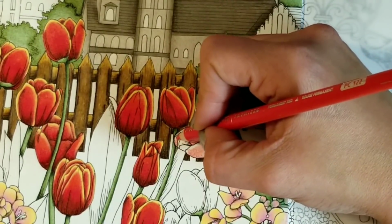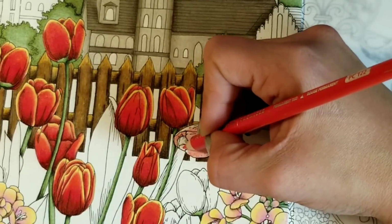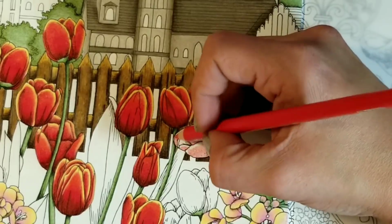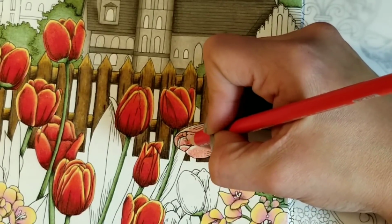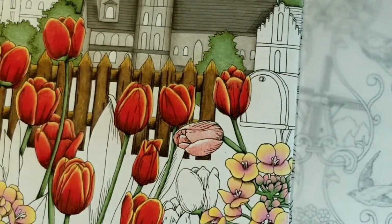And then this will all be in shadow here, as will this. This petal may have a small little bit of highlight. And this one will too, just a little bit. And then we're just going to go ahead and color that in.